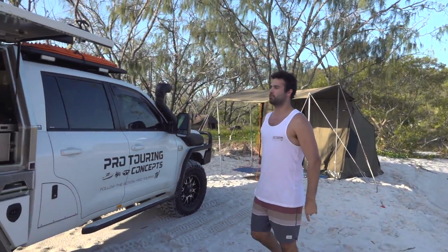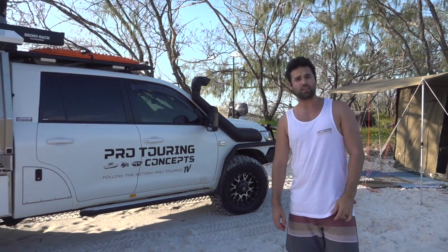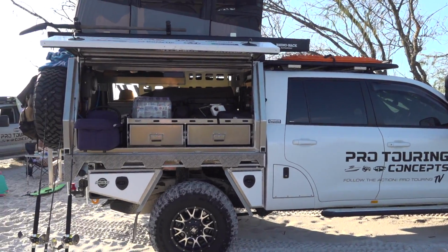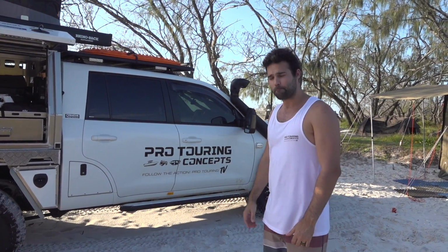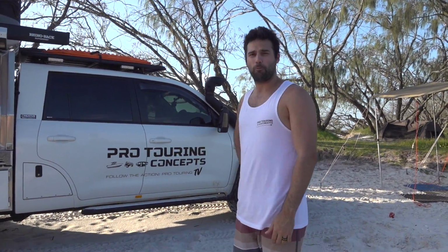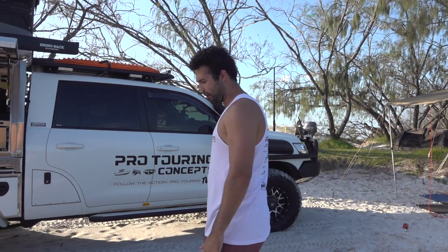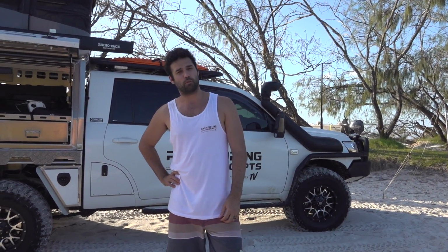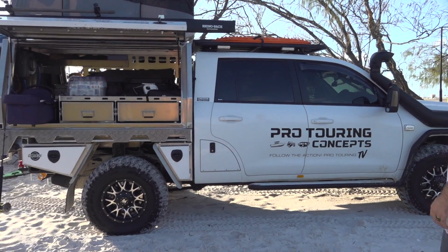This is the new white 200 Beast. It's a 2017 GXL, the updated model with the fog lights and the new head unit inside, steering wheel controls. It went straight to Len at Creative Conversions December last year, and he had it for almost 2 months and turned it into this.